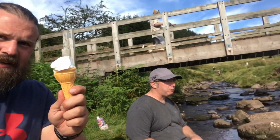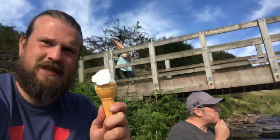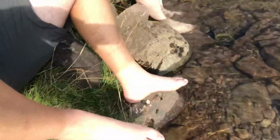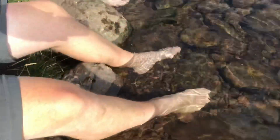Okay, so we've done part 1 and 2 of our 3-part recovery plan before we get in the car and drive home. Had a burger, absolutely smashed a 3-burger tower, and ice cream number 2. Enjoy your ice cream, Rob? Lovely. And now for the best bit. Rob's already in there. Point number 3. Let's get those feet in. Oh my god, that is just immense.